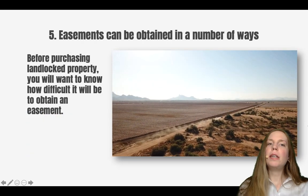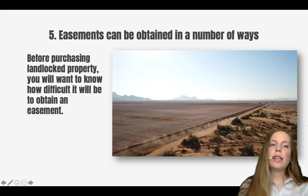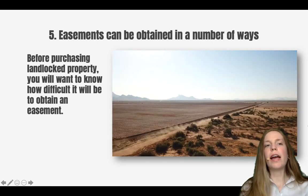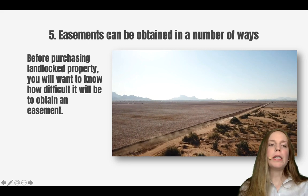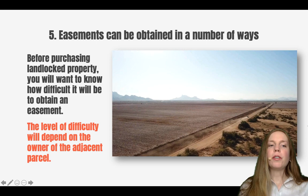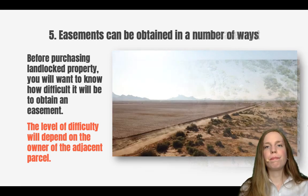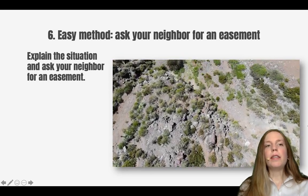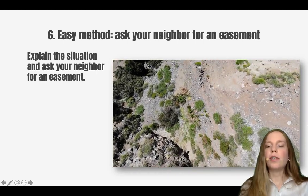And easements can be obtained in a number of ways. So before purchasing a landlocked property, you're going to want to try to suss out how difficult it'll be in your particular situation to obtain an easement. And generally speaking, the level of difficulty is going to depend on the owner of the adjacent parcel. So the easiest way to get an easement is to just go over, talk to your neighbor, explain the situation, and ask for an easement.